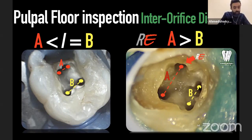Can the Radix Entomolaris have more than one canal? No. Radix Entomolaris is a single root with a single canal.